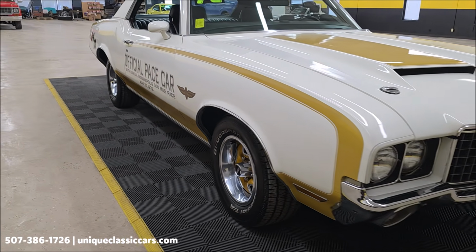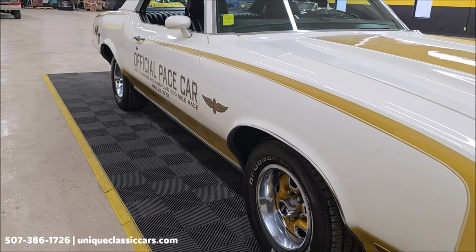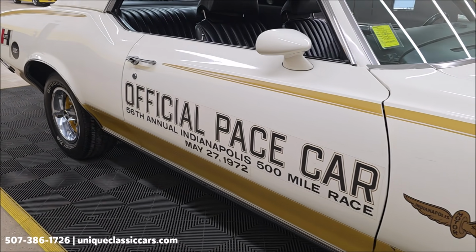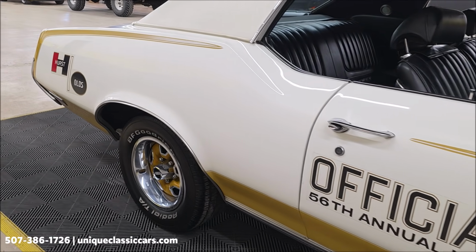Give you a good look at those gold wheels, beauty rings, center caps, BF Goodrich radials. Let's go ahead and take a look down this passenger side. You can see these panels nice and straight. I believe there are 633 total of these pace cars made, like you see this one.